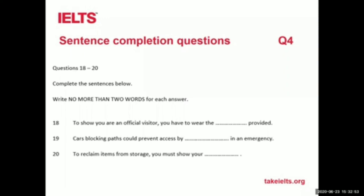So now what I'd like you to do is make sure that you've got the numbers 18, 19, and 20 written down on your piece of paper, and look at the other 2 questions and try to decide what type of word is needed to fill the other 2 gaps. And then we'll do the listening. I'm going to give you about 30 seconds to look at sentence 19 and sentence 20, and think what type of word needs to go in those gaps.